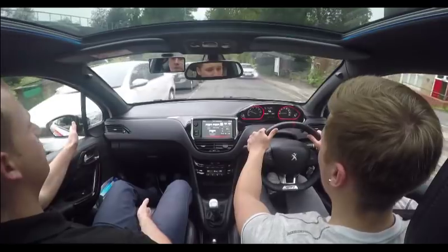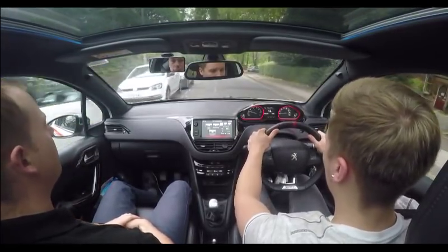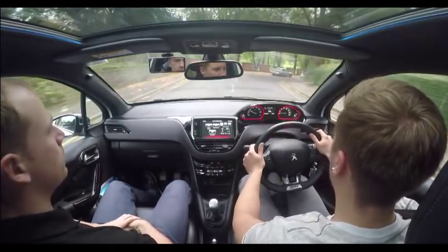A bit more brake. Keep your eye on your left mirrors as well. Yeah. You should have held back there or been in a position to hold back, to be honest, but there you go.